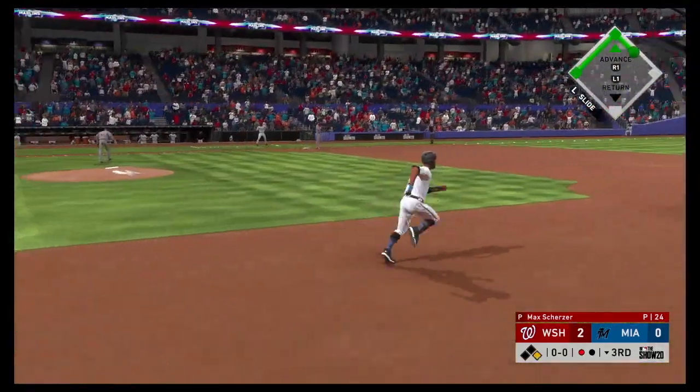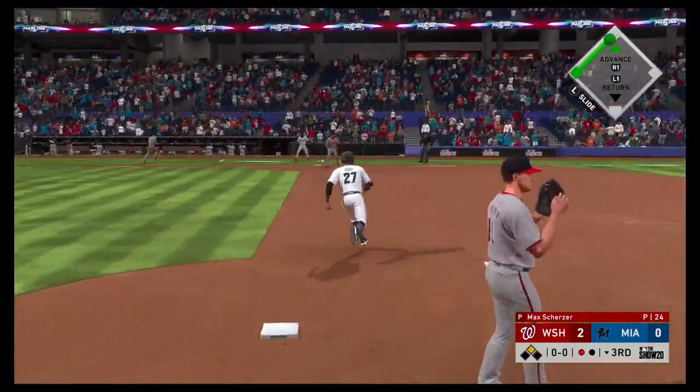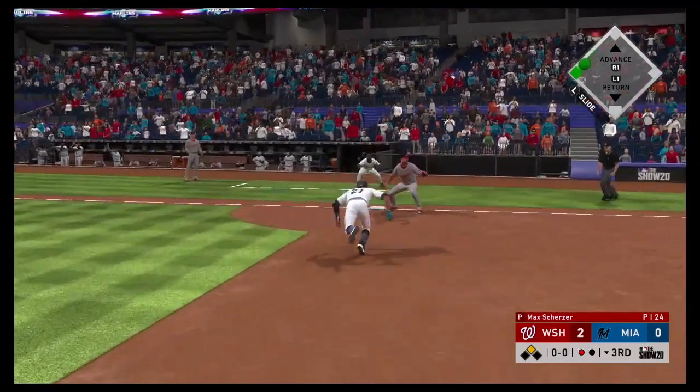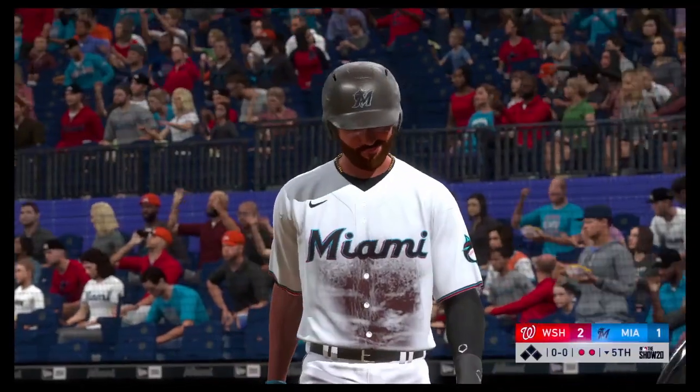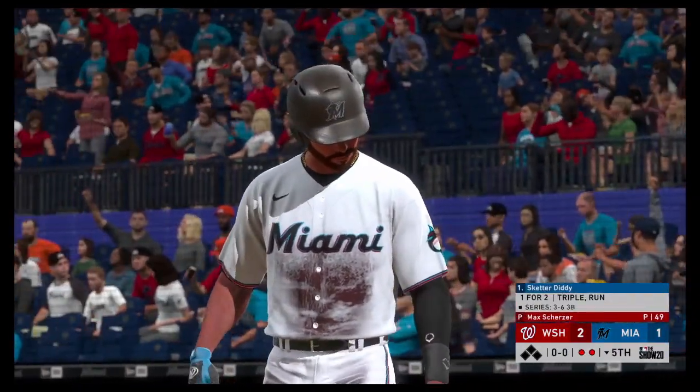And that'll get down out there for extra bases. Around second. He's on his way to third. Throw won't get him. Now back to the top of the lineup.